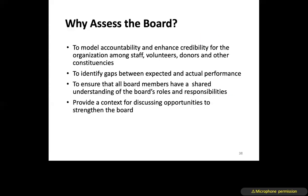So interesting. I'm not going to belabor this, but you want to make sure that you're assessing the board because you're keeping them accountable. You're giving opportunity to strengthen the board. Maybe you need to do more education, more training. Maybe you don't have a board expectation sheet. You need to get one. And just make sure that serving on a board is a volunteer job, and people understand the importance of their being on the board.